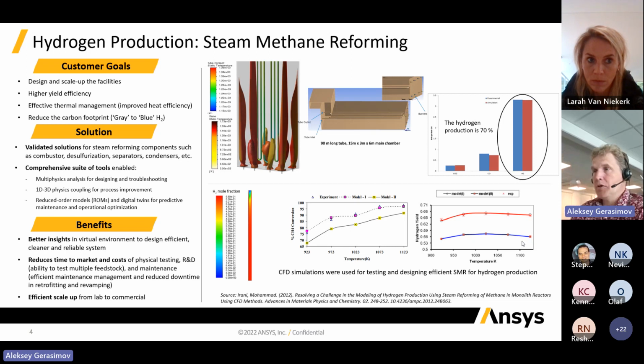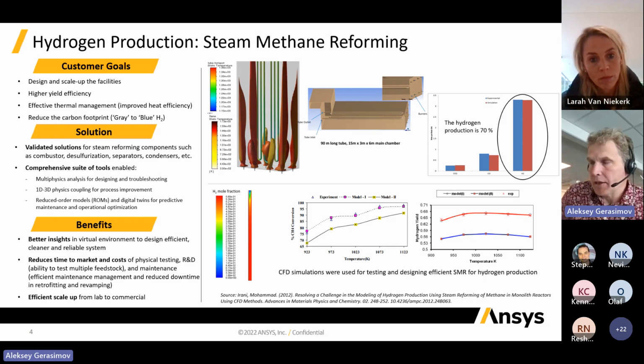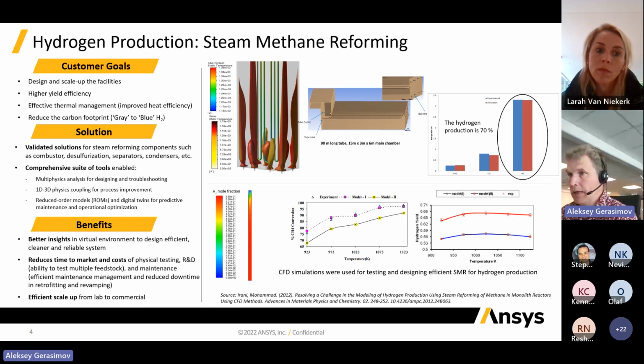But using methane in order to get hydrogen might not be the most efficient way. It is an established technology, though, and it is still being used quite a lot these days. So our aim is just to help you minimize the cost of it through simulation.